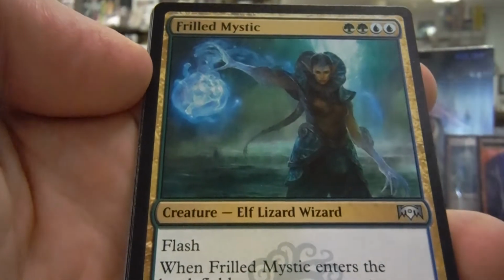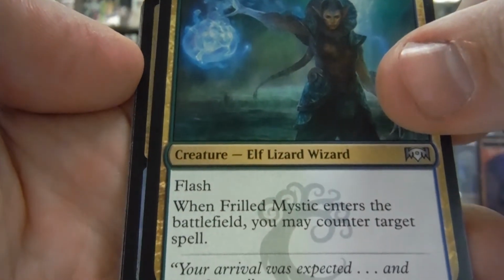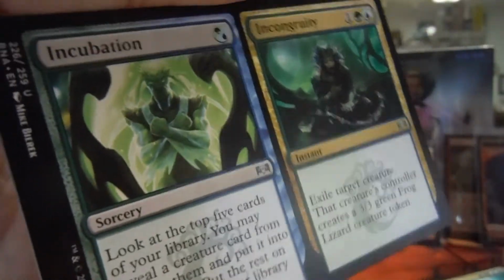And here we go, starting our uncommons. We have Frilled Mystic, 2 green, 2 blue. Flash. Enters the battlefield and may counter target spell. Wow, he's a counter creature.